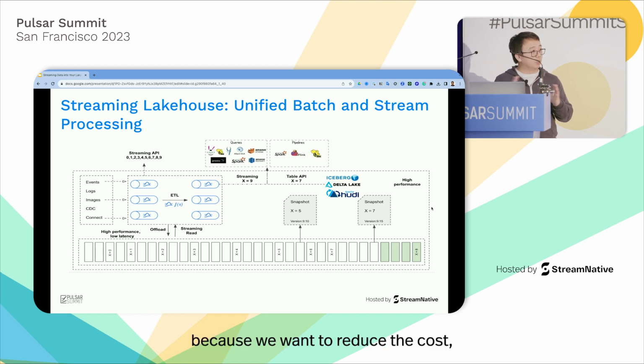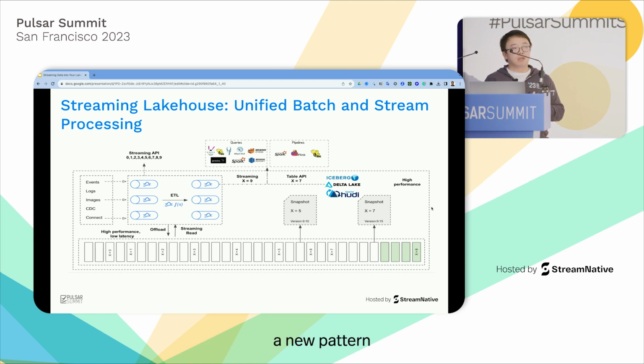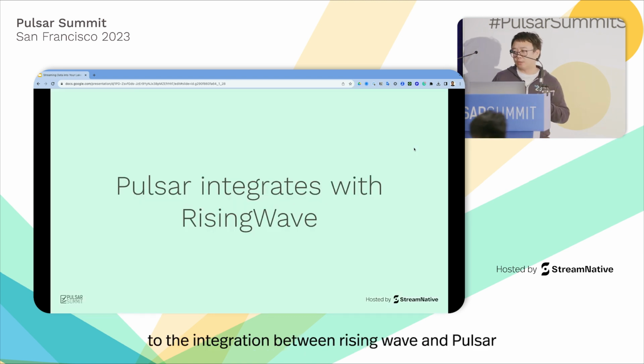So with that being said, all these Lakehouse tier storage started because we wanted to reduce the cost, but we quickly identified that it unlocked a new pattern: you are able to integrate with a query engine that can do both batch and stream processing. And with that, I'm going to hand over to Yingjun. He's going to walk us through the integration between Rising Wave and Pulsar.